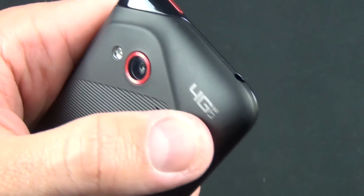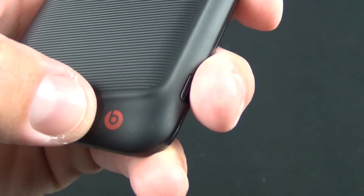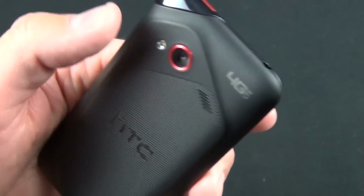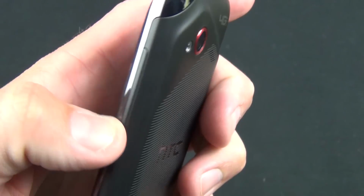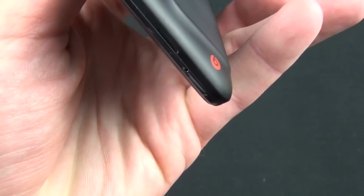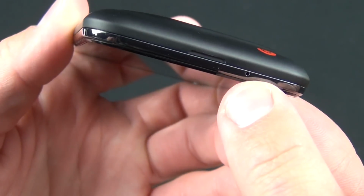We'll take a look around. 4G LTE branding, as well as our speaker grill. Down here we have our Beats logo. HTC has a cooperation with Beats, so they've installed some equalization, a better EQ for audio that comes out of the headphone jack, as well as a stronger speaker. Up here we have our volume rocker, which is a little hard to feel. It's kind of flush to the surface. Down here we'll find our thumbnail port for popping off the back panel. You can see right there, as well as a microphone.